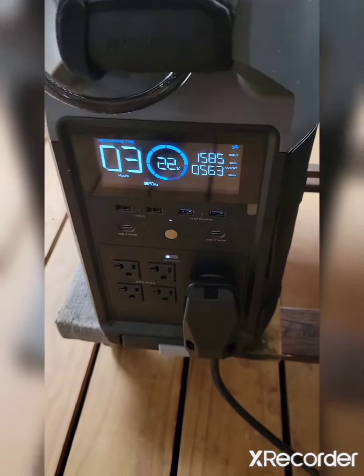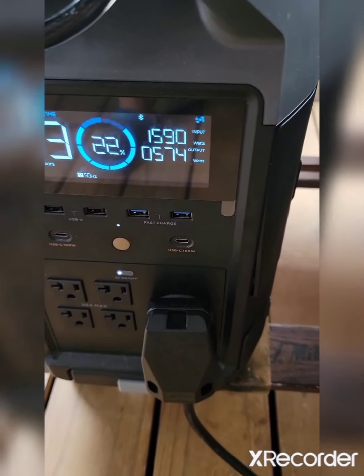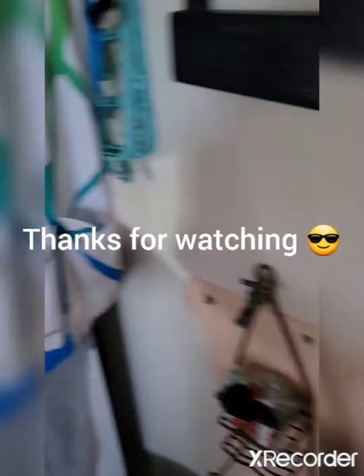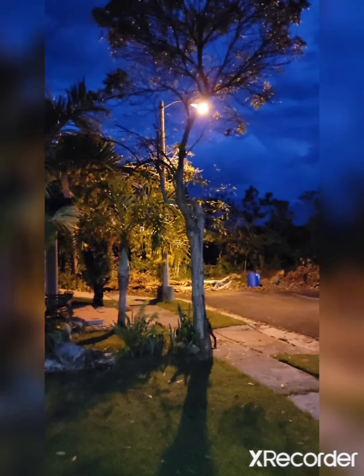So what I'm doing is charging it. So we got 1600 watts coming in, and then 580 watts going out, running my house. So I can actually run the house while it is charging at double the wattage. So not bad. It says 3 hours to charge time.